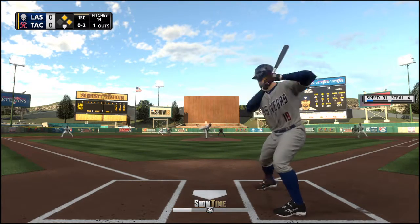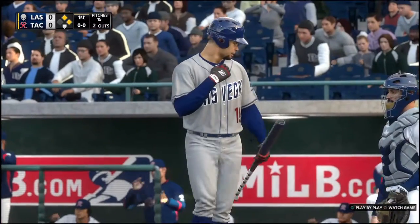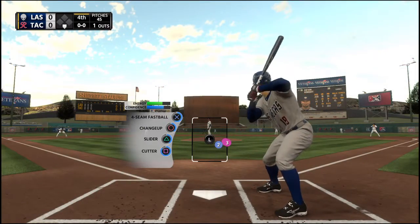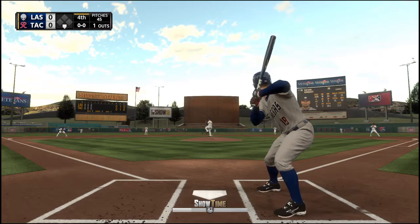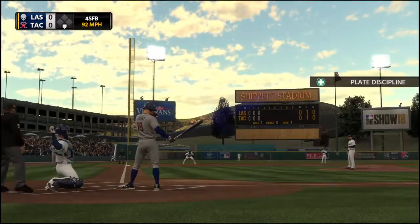Working for the punch out and the offering. Strike 3 called, and now he's 1 out away from getting out of this. Stepping up now, Kevin Knight. He got called out on strikes his last time through. From the stretch. Just a bit high that time as he misses for a ball.